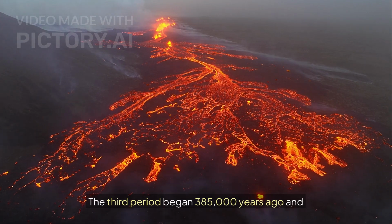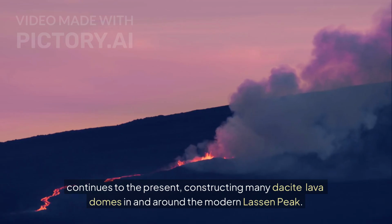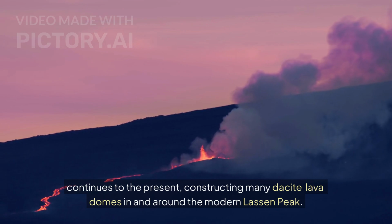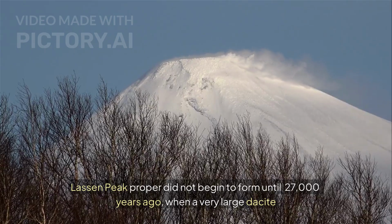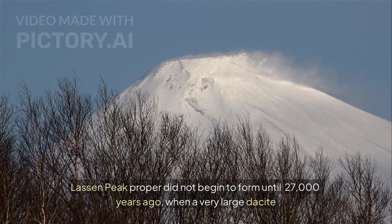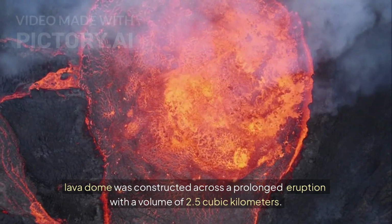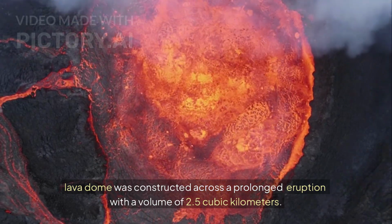The third period began 385,000 years ago and continues to the present, constructing many dacite lava domes in and around the modern Lassen Peak. Lassen Peak proper did not begin to form until 27,000 years ago, when a very large dacite lava dome was constructed across a prolonged eruption with a volume of 2.5 cubic kilometers.